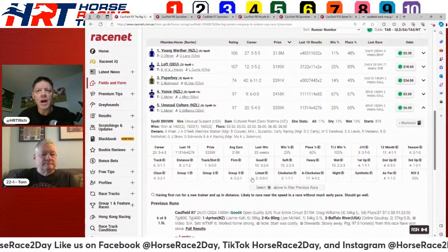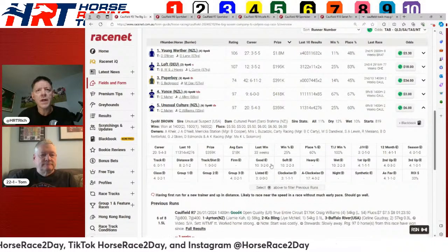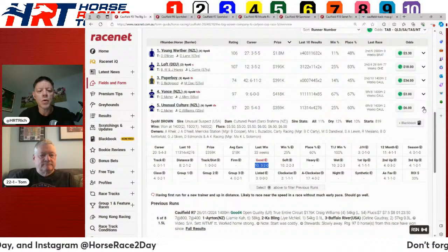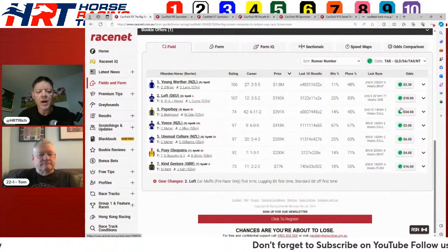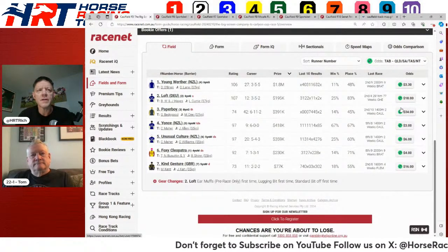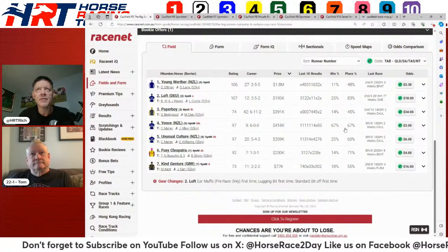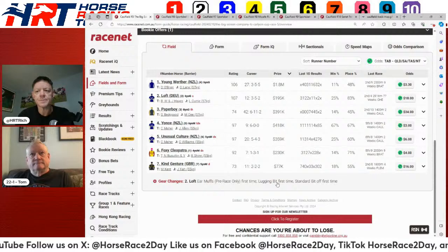But if you look at the good track record for the 5 horse, Unusual Culture, a lot of this good work was done in there. Whereas the 6 horse, most of its good work is done when there is a little bit of moisture in the track. So I think the drier track gives Unusual Culture a little advantage over Foxy Cleopatra. So 4, 2, 1, and 5 for me in race number 5.